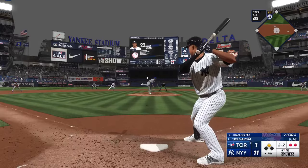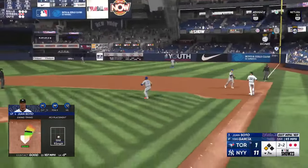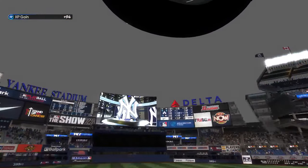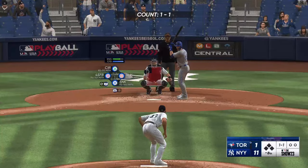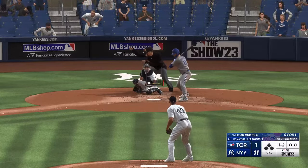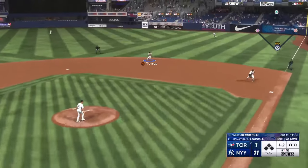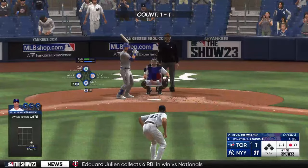Kicks and fires. Hard ground ball, base knock. Torres coming home. The tag, and that's out number three, inning over. Back in the Bronx. Here's the second baseman, Whit Merrifield. Next offering is in for a strike. On the ground, right side. Torres over to first. Leadoff man is out here in the eighth.